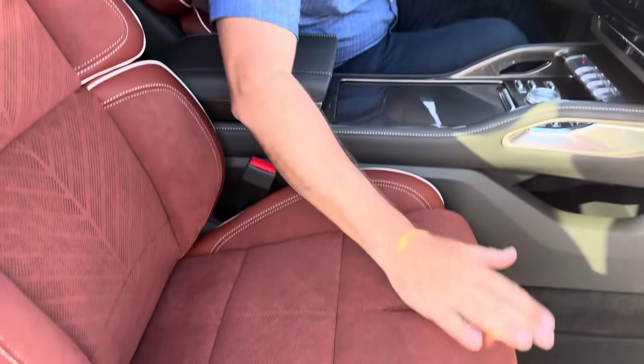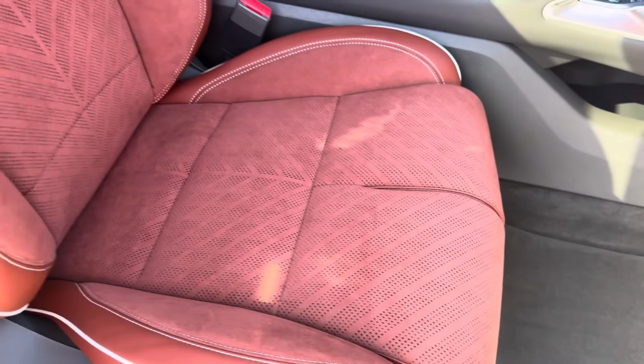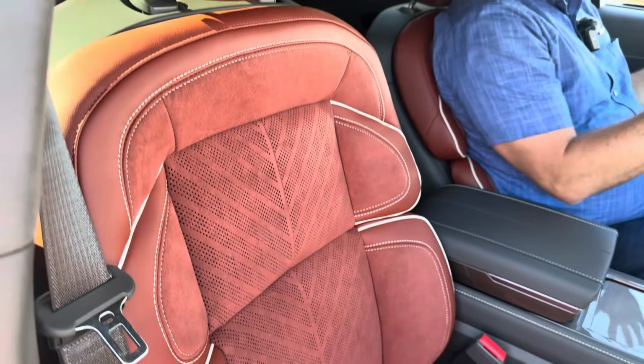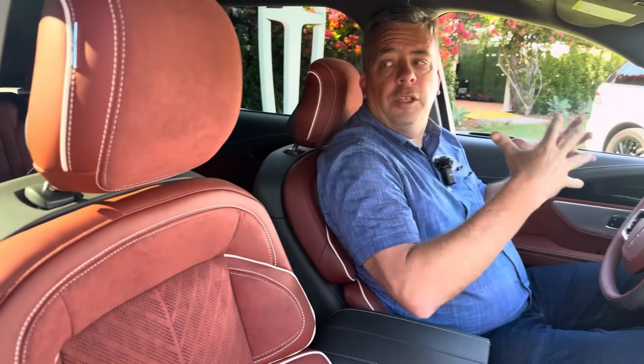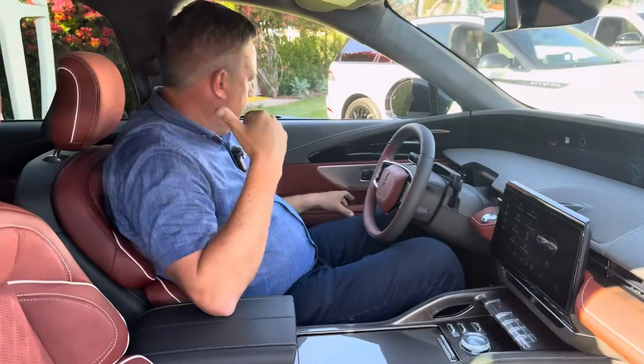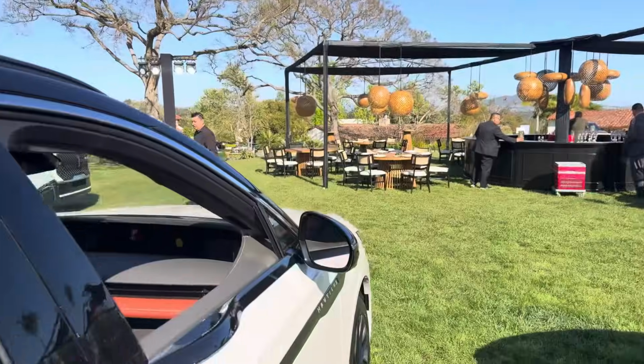But look at the seats, like I was saying, very similar design, family resemblance, very comfortable. This is a very grippy material, so I feel like I'm cuddled in it, and it's very supportive. Let me get in the middle seat and check it out.